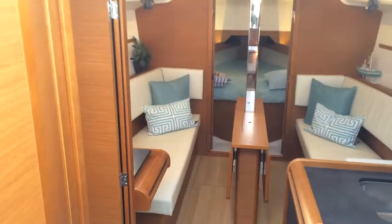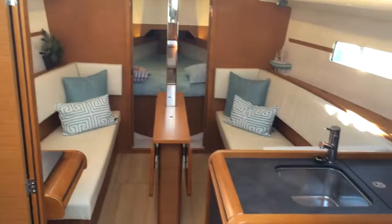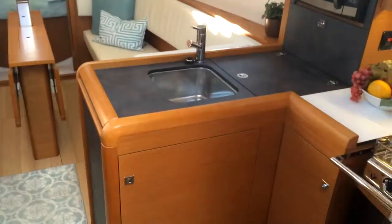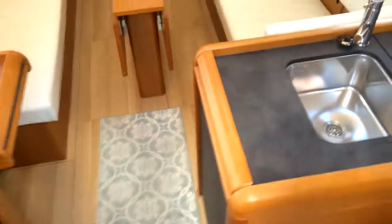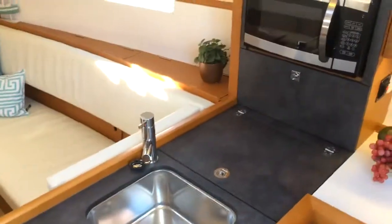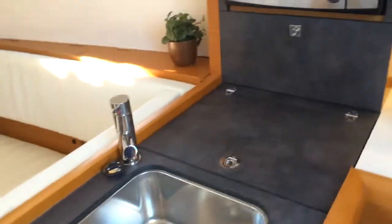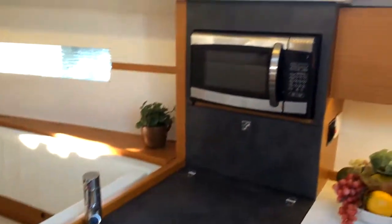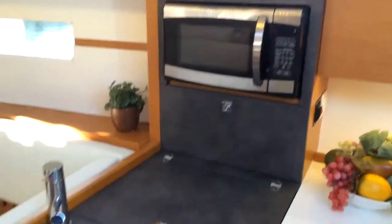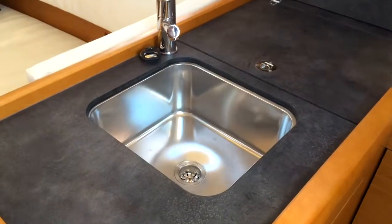Looking down below, very large interior for a 34-foot boat. Jeanneau is fairly well known for their quality interiors. Just the quality of the different appointments in her, the materials that they use, and the 349 is no different. Looking at the galley here, we have her equipped with the microwave, the steel.